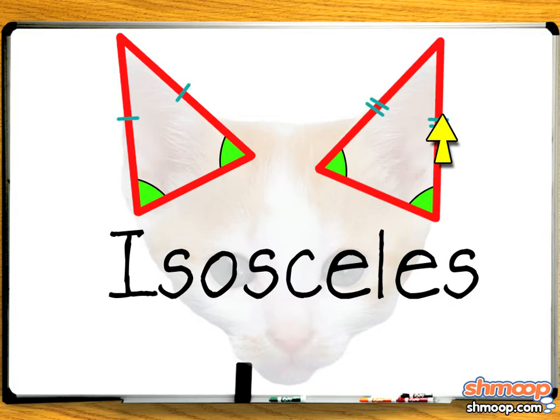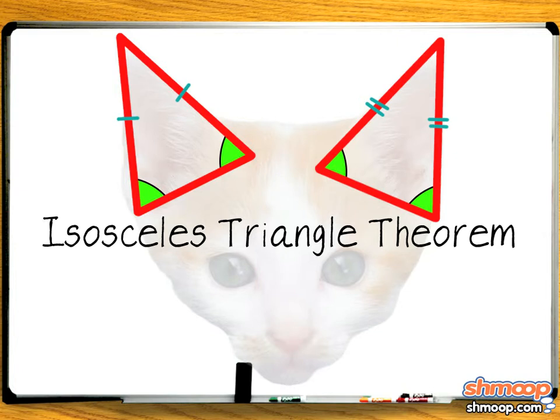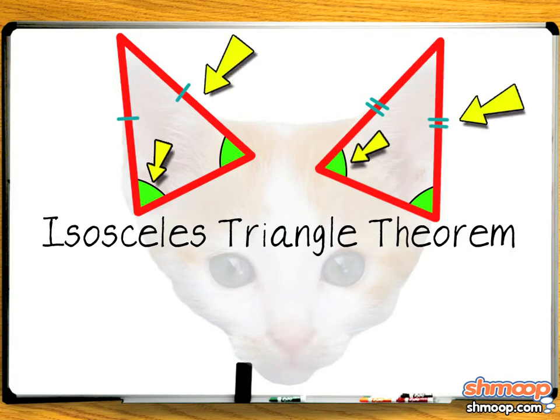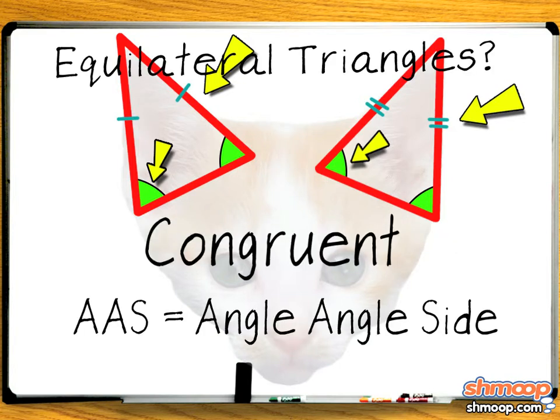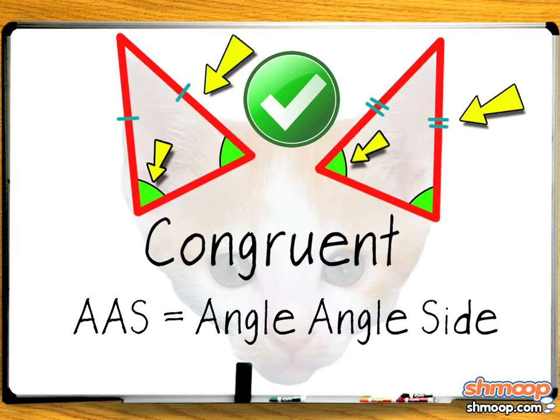This assertion is known as what, contestant number two? Yes, the isosceles triangle theorem. We can conclude that if two triangles are known to be isosceles, they are congruent if a corresponding side and a corresponding angle are known to be congruent, an extension of angle-angle side. And yes, we have confirmed that this cat's ears are indeed symmetrical.